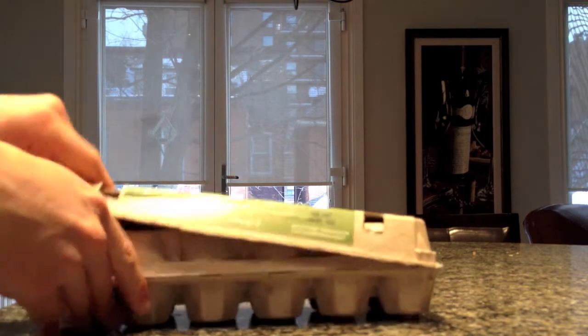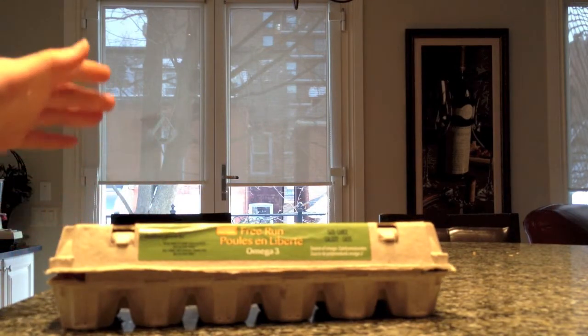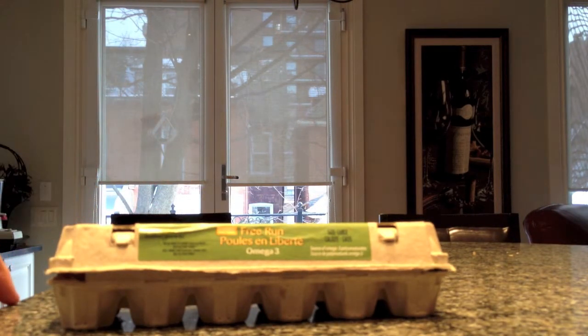So what I've got here are large eggs. For baking, I would recommend to always get large eggs. You don't want to get medium, you don't want to get extra large, because large is not all eggs are the same size, but it's the approximate size that you would need.